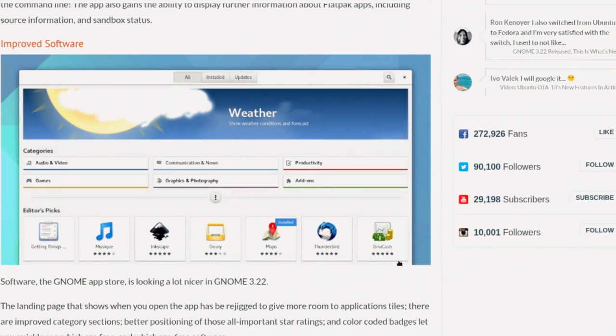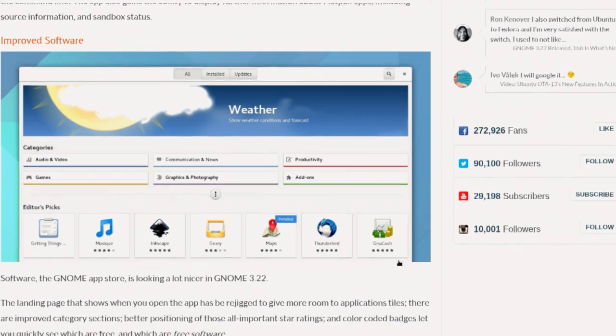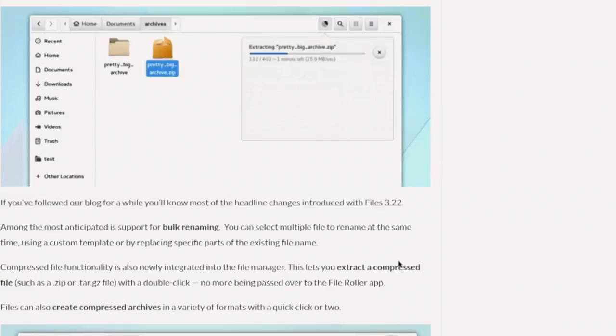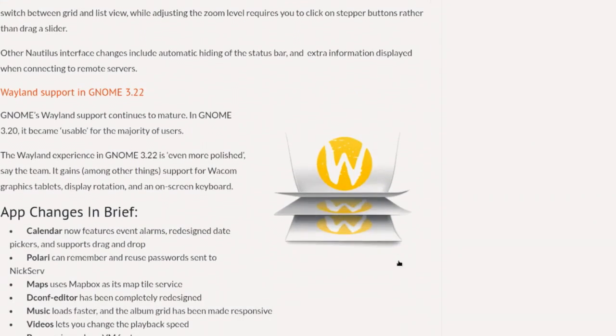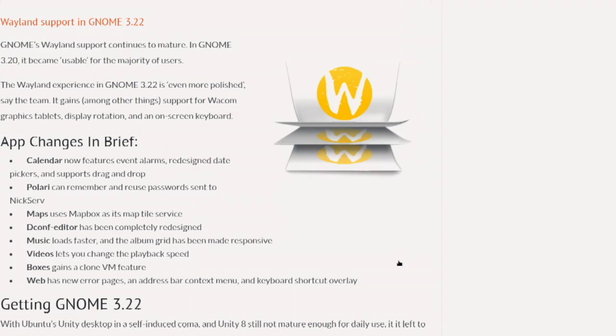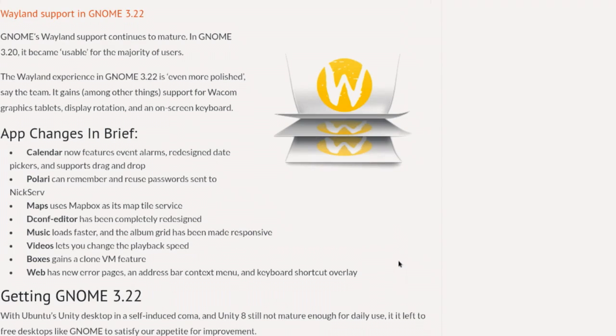Now that there's a lot of projects forking this too, I think this is more important than ever, including support for Flatpaks is rolled in there. I really like the new Nautilus stuff, or I guess Files is what it's called now. And one of the big features for Fedora 25 is Wayland support is continuing to mature, and it's been bumped up to usable for the majority of users as of GNOME 3.22, which is landing just in time for 25 since they want to ship that. Updates to Calendar are nice.